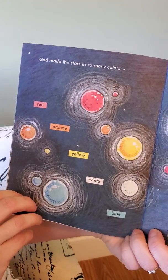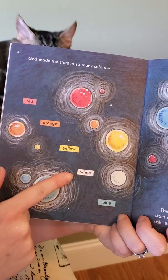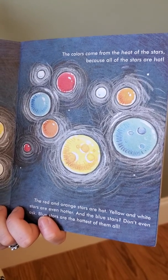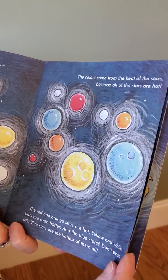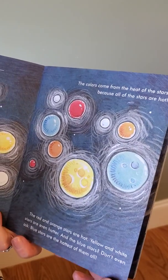God made the stars in so many colors: red, orange, yellow, white, blue. The colors come from the heat of the stars because all of the stars are hot. The red and orange stars are hot. Yellow and white stars are even hotter. And the blue stars? Don't even ask. Blue stars are the hottest of them all.